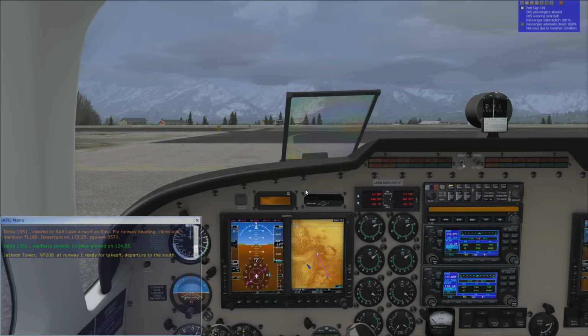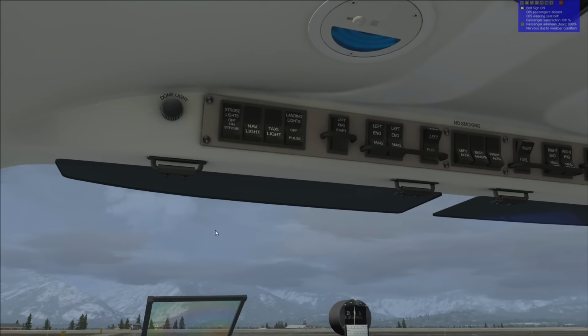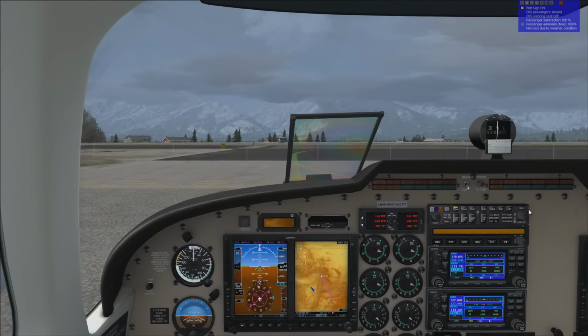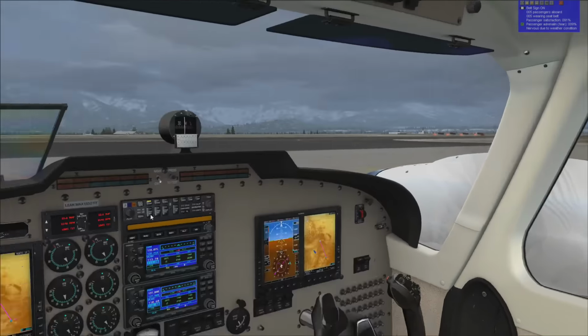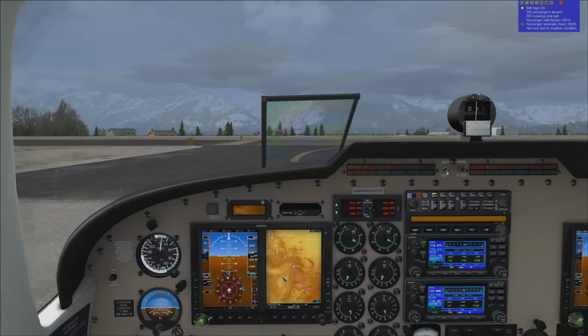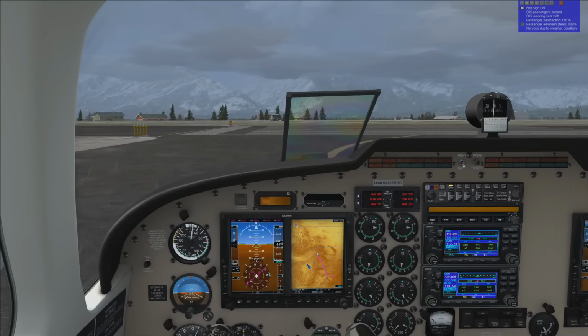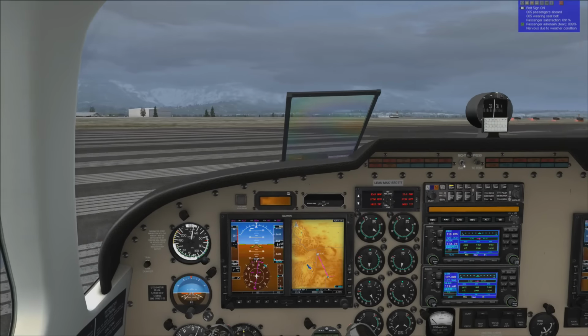Request clearance. Tower, Victor Foxtrot 200 at runway 1. Ready for takeoff. I've got that staticky in my sound again. 200 cleared for takeoff. Runway 1 south departure. Alright, I'll put out 2 notches of flaps. Runway 1. Victor Foxtrot 200. Landing lights, strobe lights. You can hear that plane behind us. Delta. I was kind of surprised. Salt Lake, I was just looking at since I was thinking about going there. And Salt Lake, man, they even have international flights to like Paris and Amsterdam. I was like, from Salt Lake City? That was crazy.